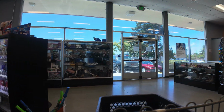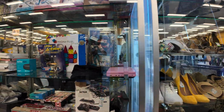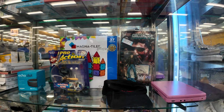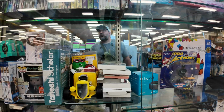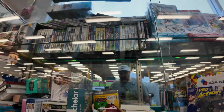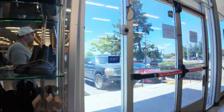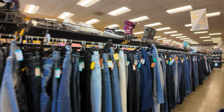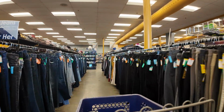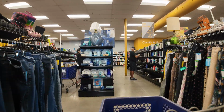Let's get in there and see what we can find right now. All right, here we go. Evil Dead character, maybe? Okay. Go this way. It looks a little busy over there. But the glass didn't appear to have too much. I mean, it had a lot of stuff, but I'm saying it's not too much to actually buy and resell.